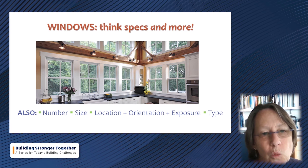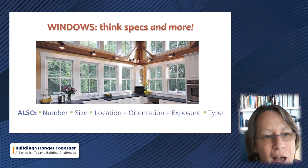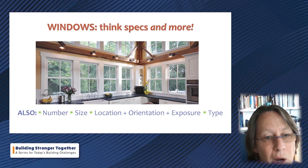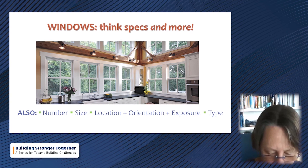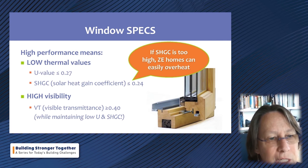And I think that, in working with your clients and customers, bringing more into this conversation is really important for zero energy homes. We're interested in the number of windows, their size, location, orientation, and exposure, all of which are part of the where, and then as well as the type, operating types. So a little bit about each of these.